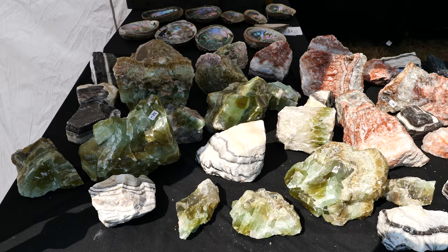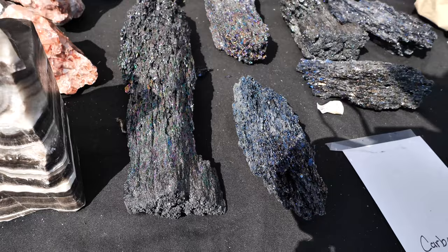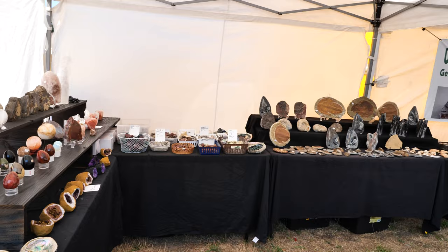Look at all these rocks here at the Wilson Creek Rustic Creations. Oh, I love carbonite. Look at that. Man. And there's some fossils over there. That's pretty cool. Definitely need one of these right here.